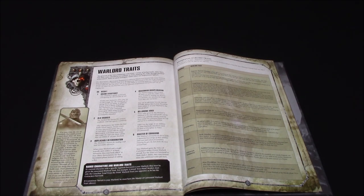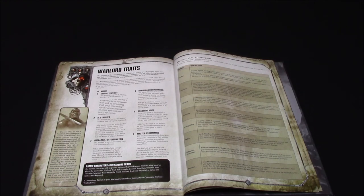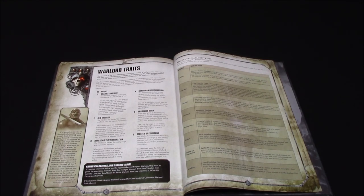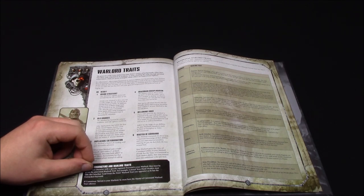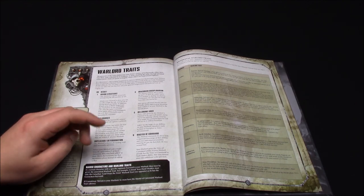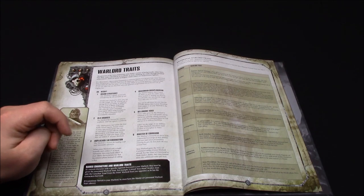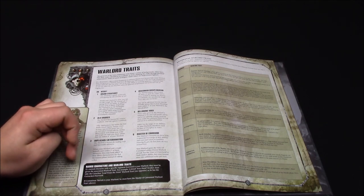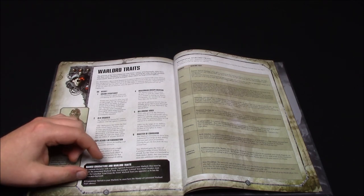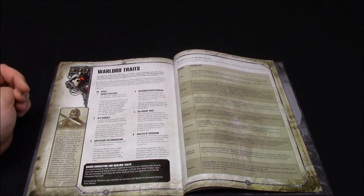Master of Command. Your warlord gains the Voice of Command ability. If your warlord already has the Voice of Command or Tank Orders ability, you may instead issue 1 additional order per turn. So, named characters and warlord traits. If a named character with a specific regiment keyword is your warlord, they must be given the associated warlord trait. For example, Colonel Iron Strachan must take the Catchan lead them from the front warlord trait, see opposite, as he has the Catchan keyword. If Commissar Yarrick is your warlord, he must have the Master of Command warlord trait, see above. So he has to have it.